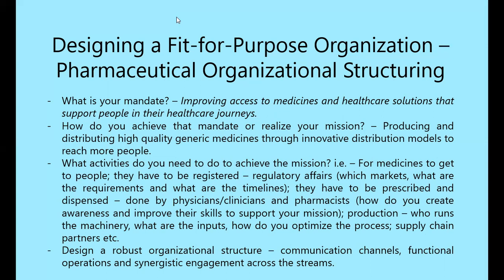You need to have that information flowing to your commercial teams, who are the marketing teams, and the commercial teams having that information need to inform the regulatory team, so that the regulatory team does not register medicines that are not relevant for that market. And then the regulatory team, having the same information, now relays it to the production lines so that the production is not for medicines that are not needed.